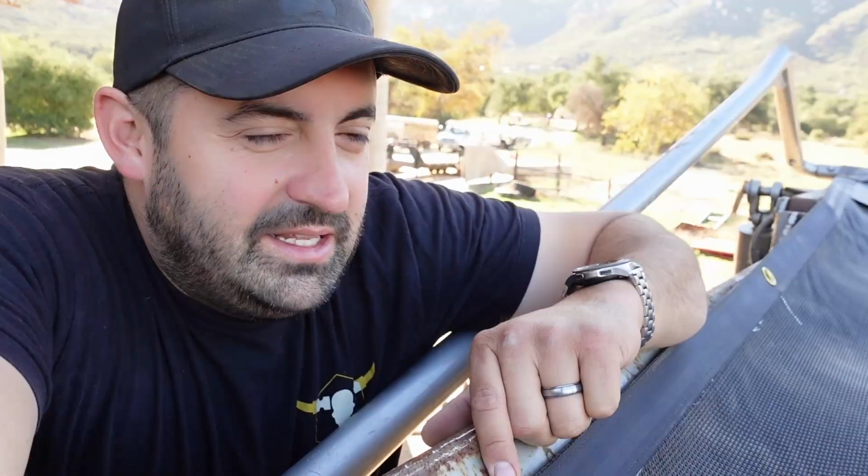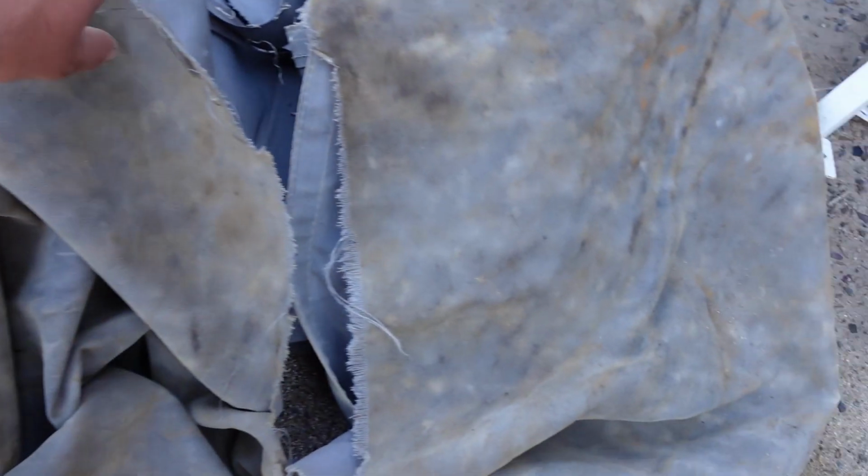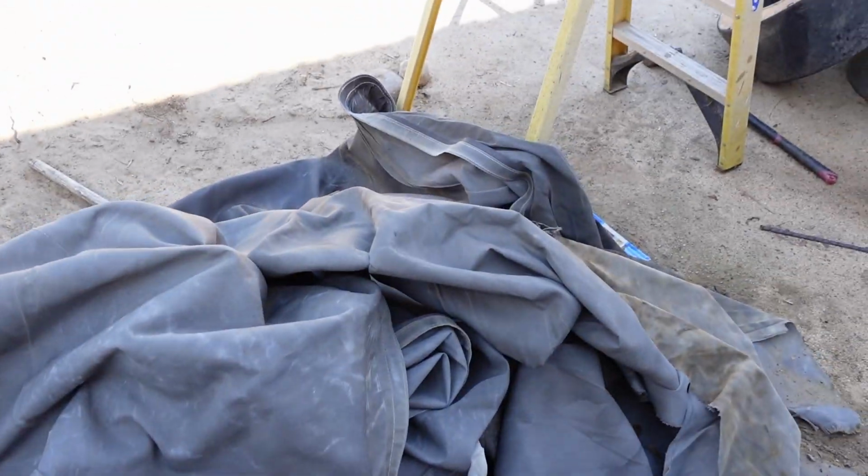So I bought a cheap one, and it literally lasted me probably like 6 months before it started to fall apart. It was just already in bad shape. All right, you guys can see my old tarp here. Pretty much trash. It literally is ripped down the middle. So I'm gonna go ahead and drag this thing up to the dumpster and throw it away.